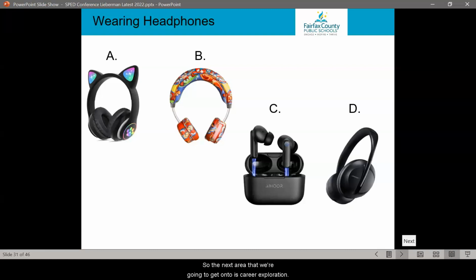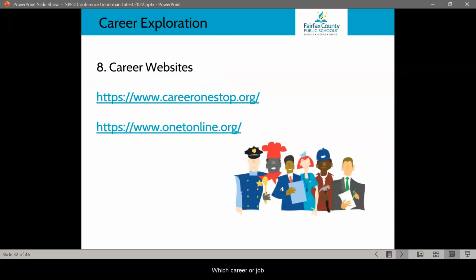So the next area that we're going to get onto is career exploration. Which career or job would you like to do? And which one would you like to use all of these assistive technology tools in? Searching different sites can help you figure out what skills you need, and then further figure out which accommodations you may or may not need on the job.